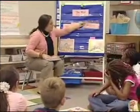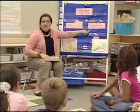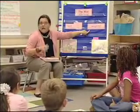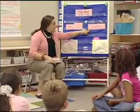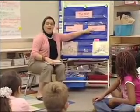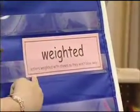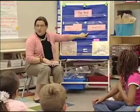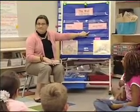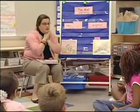The next one, weighted. Weighted. And if you notice, it's not spelled W-A-I-T-E-D, like I waited in line at McDonald's for a really long time, but instead it's weighted, like weigh, how heavy something is. And listen to how it's used in this story. Letters weighted with stones so they wouldn't blow away. So the letters were weighted with stones.